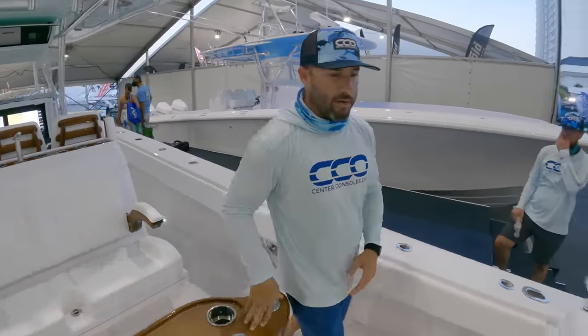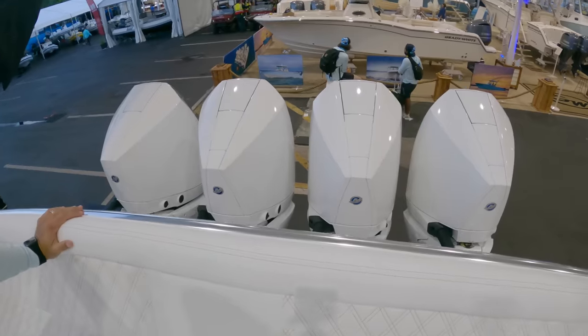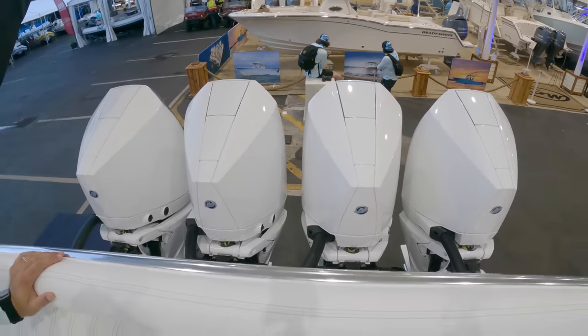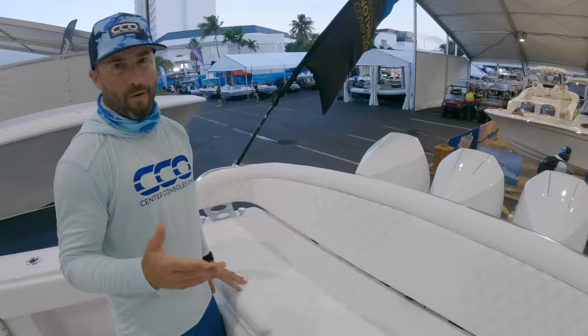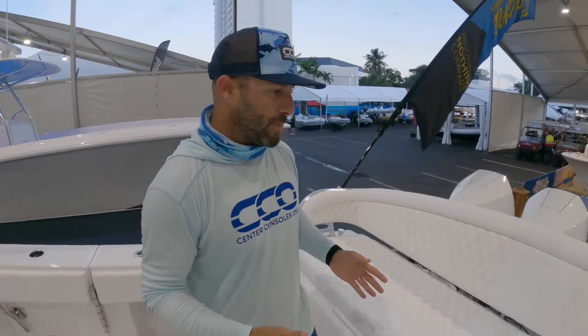But let's go ahead and start with the power. This boat has quad 450Rs from Mercury Racing, pushing it upwards of 72 miles an hour. And you'll do about 1 mile per gallon at around 45 miles per hour. And this is a 22,000 pound boat, so very respectable.